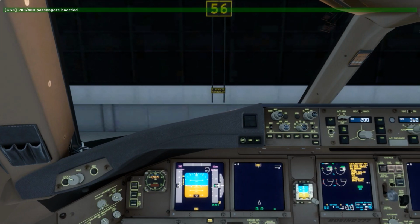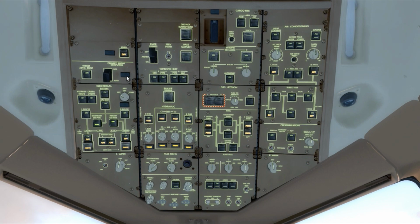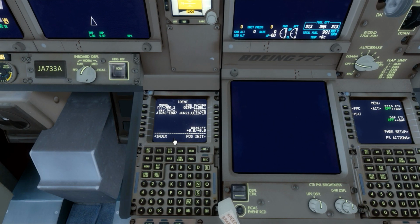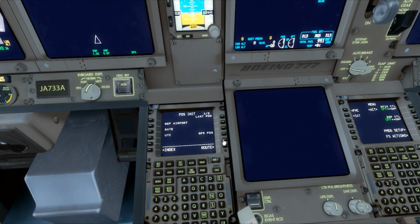So here we are, 777ER cockpit. It's Juliet Alpha 733 Alpha for the reg if you are interested. So emergency exit lights, ADIRUs, and we can start the APU right away. Turn on the logo lights. And yeah, if I'm doing something wrong, just sorry, I'm a bit out of the simulation mood. So we are at RJAA at 56. Let's see, good, okay, wait for the IRS. Yeah, there we go. Put the GPS position in route.